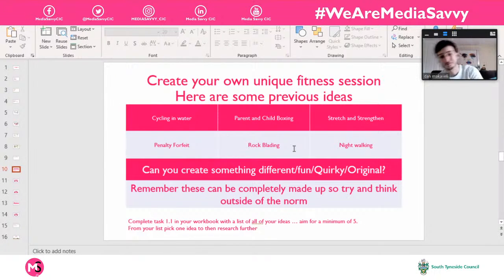So here we go then, guys. Let's flex the old creative muscle. We're going to create our own fitness session. Here is some previous ideas. So we've got cycling in water. These aren't ever any classes that I've come across before.